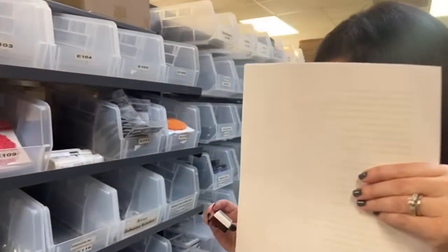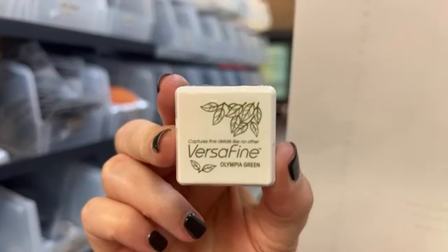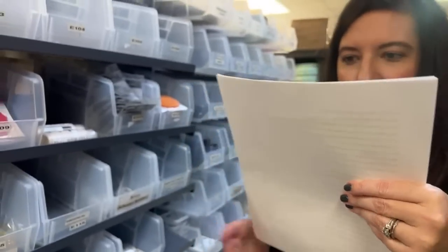129, which is, I think, Olympia Green. Love this color, kind of olive. And then 134, the Spanish Moss. That one is very Spanish Moss. It is very Spanish Moss.